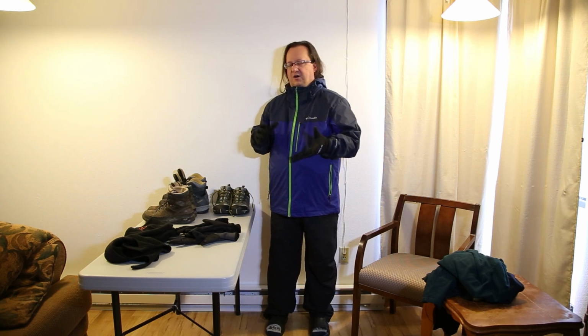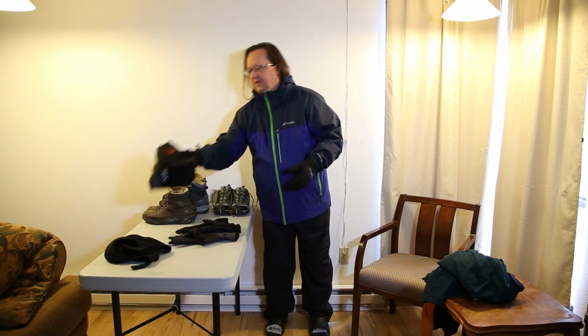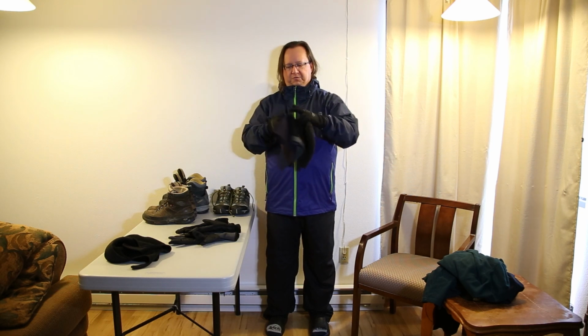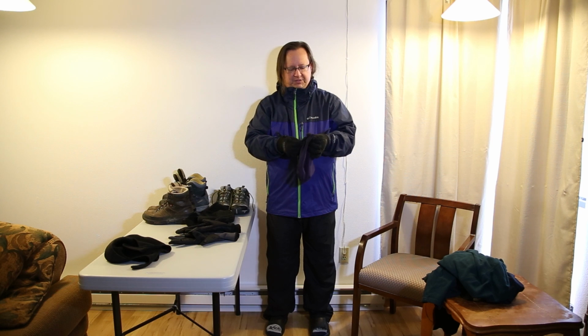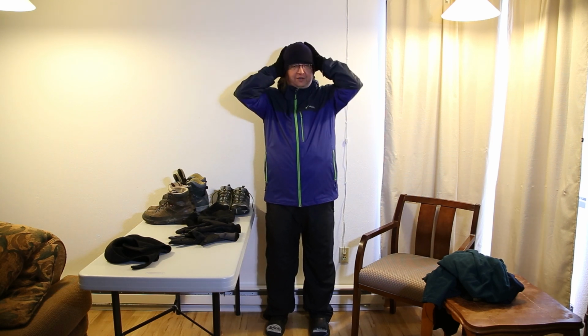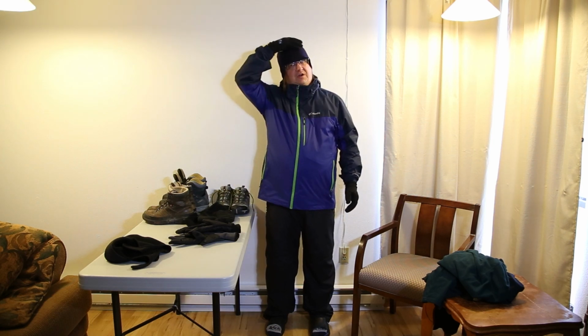Okay, let's talk about keeping your head warm. I have here a variety of beanies. Anything like this will work. This is one of my favorites. It's a very thin material, but it's very warm. And when I use it, it keeps my head warm, but it's also thin and small enough to fit in my pocket without taking up a whole lot of room.